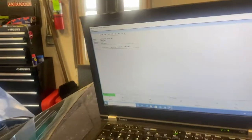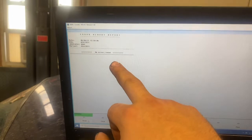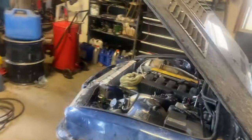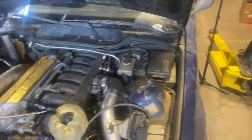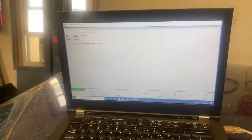So I went ahead and cleared the code, and it did indeed clear. Just started the car up, and I'd say unfortunately it runs great again. Idle's perfect, yada yada yada. So now I gotta figure out what happened.